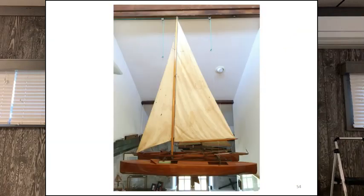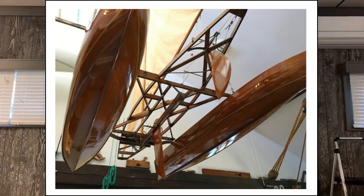Next slide. This is the overall vantage showing the sail plan. Big, tall Marconi rig, 80 inches from the masthead to the top of the mast. And you can see it there hanging from my ceiling. Next slide. We're just going to fly around here. So here we're looking underneath from the stern. You can see the rudder. We'll talk about that a lot later. Brain steering here. The centerboard coming down, looking up at the hulls.